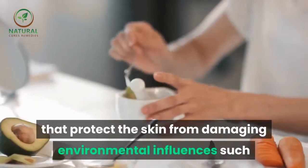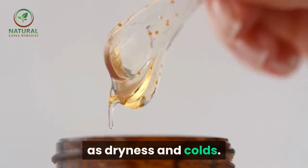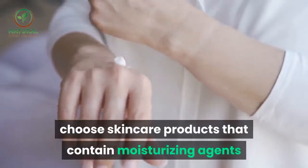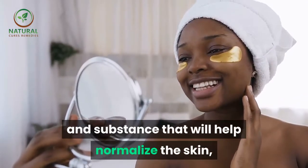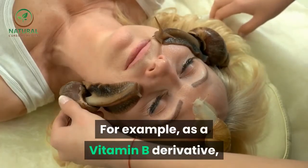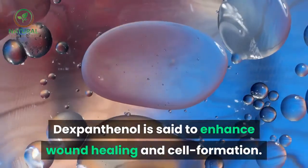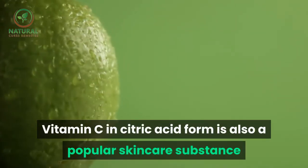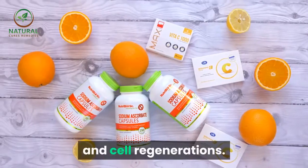Choose skincare products that protect the skin from damaging environmental influences such as dryness and colds. Where the skin condition has been disturbed, choose skincare products that contain moisturizing agents and substances that will help normalize the skin, heal it and prevent diseases. For example, as a vitamin B derivative, dexpanthenol is said to enhance wound healing and cell formation. Vitamin C in citric acid form is also a popular skincare substance that is used mainly because it helps in wound healing and cell regeneration.